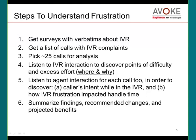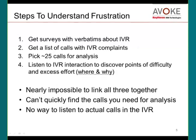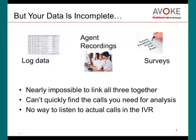So we get a set of calls that have some frustration. We pick a set to analyze them. And again, drill in, listen to the interaction, discover from the interaction where the points of difficulty are, and follow those calls to the agent in order to get an even bigger picture. Then we've got some understanding that we can bring to the solution strategy for improving satisfaction. Well, this seems all pretty straightforward. The problem is when we try to execute that plan, the data in the organization is frequently incomplete. It's in various places. We've got some log data in the IVR.